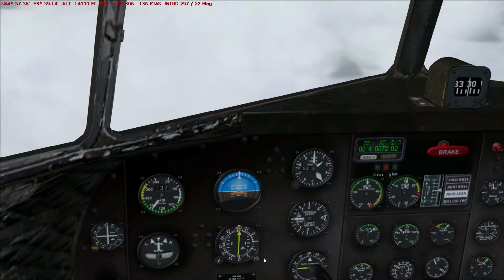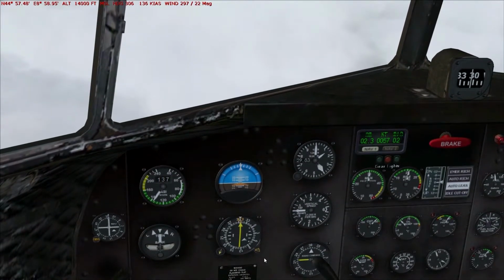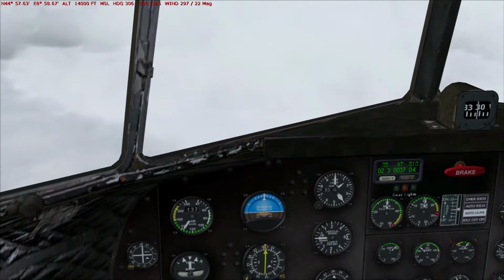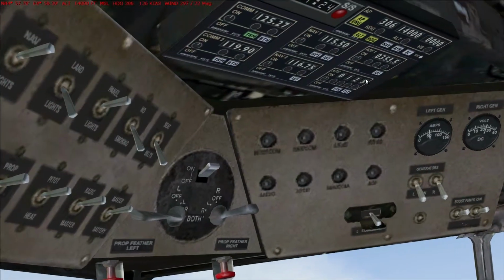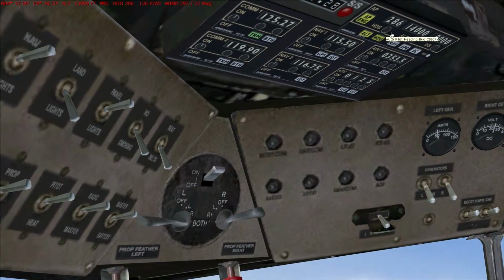This flight, since it does have cloud cover, mostly relied on VOR navigation, and that includes using the calculator that I had mentioned in previous videos to correct for wind and things like that, to eventually make it from one VOR to the next.